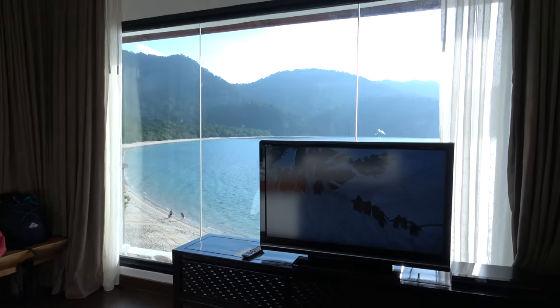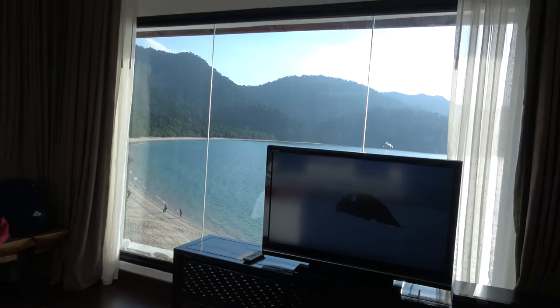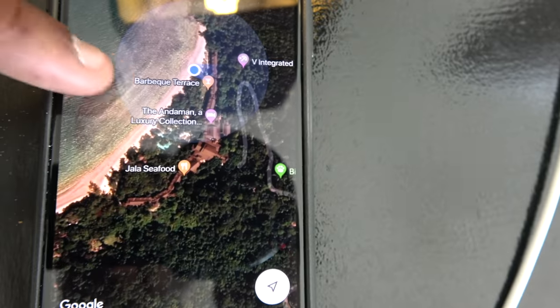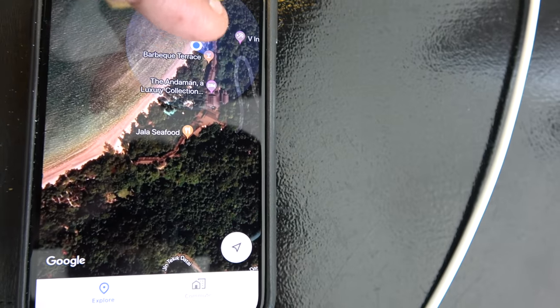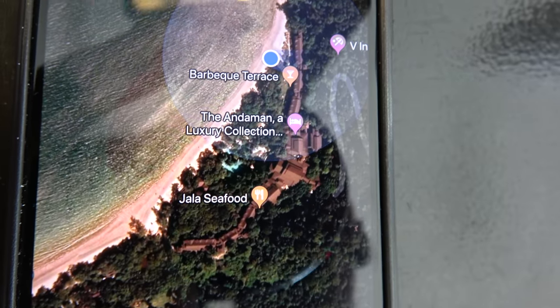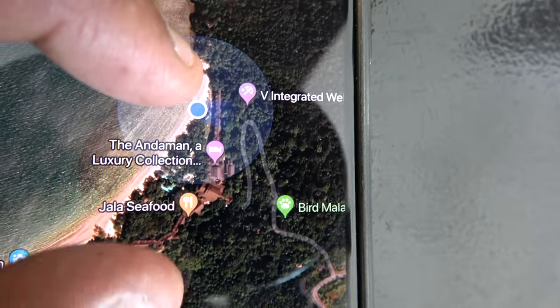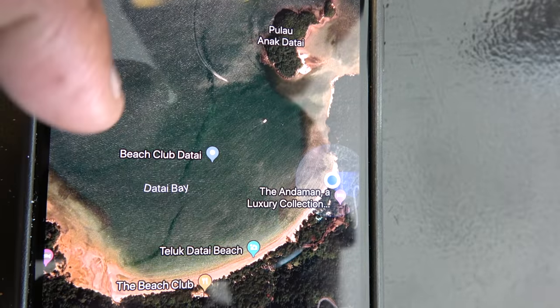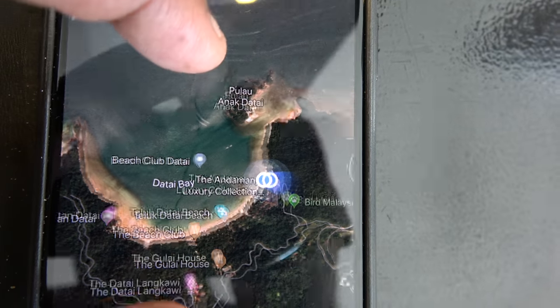Alright, I'll show you around. We are on Google Maps, and then I'll show you some of the other stuff that I got up to here. Okay, so that's where we are, the Andaman Luxury Collection Resort. I'm right at the northern tip of the resort, right at the top. That's the resort all the way down. And we're in the bay, Datai Bay.